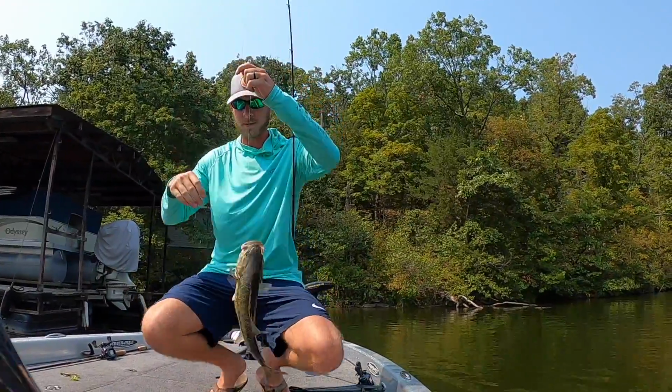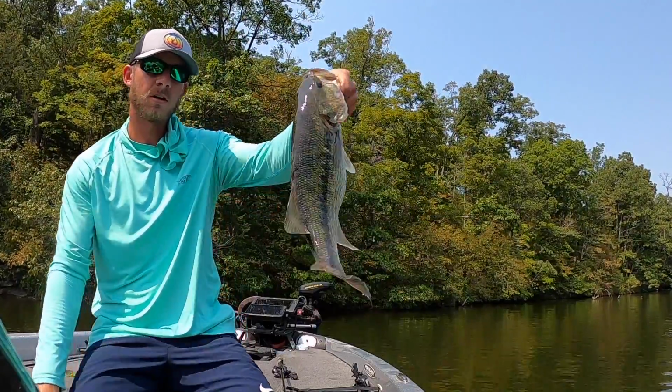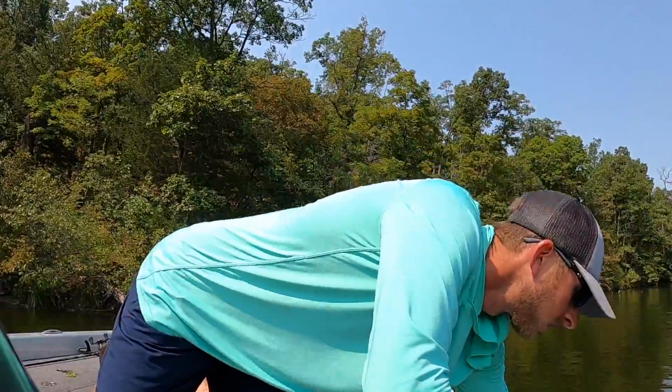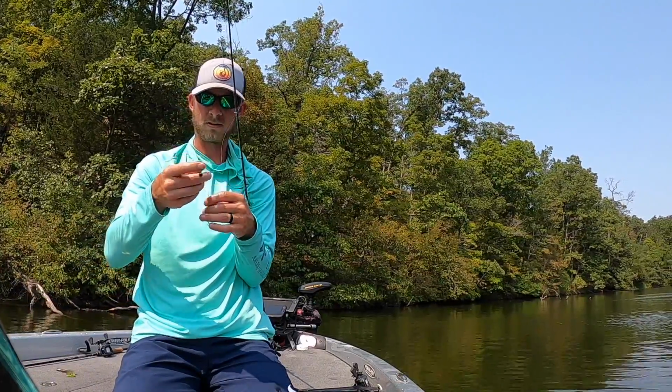Nice little chunky spotted bass. There we go, got you fixed up. Alright, not a bad little spotted bass. Usually you find them deeper, but sometimes you find them where you'd expect to catch a largemouth.